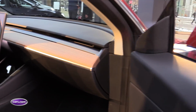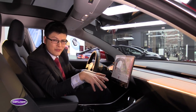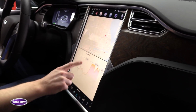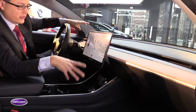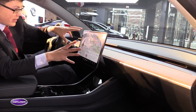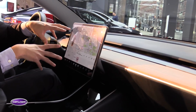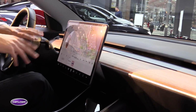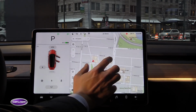Now, all the action happens through this 15-inch horizontal display here, distinct from the 17-inch vertical display in the Model S, because that also accompanies sort of a gauge display over here. Not the case in the Model 3. Everything happens through here, although the left side of the display has, we're told, things like the speedometer, all your driving instruments over here kind of within your line of sight. This is sort of your home screen here. Google Maps right here, very responsive.